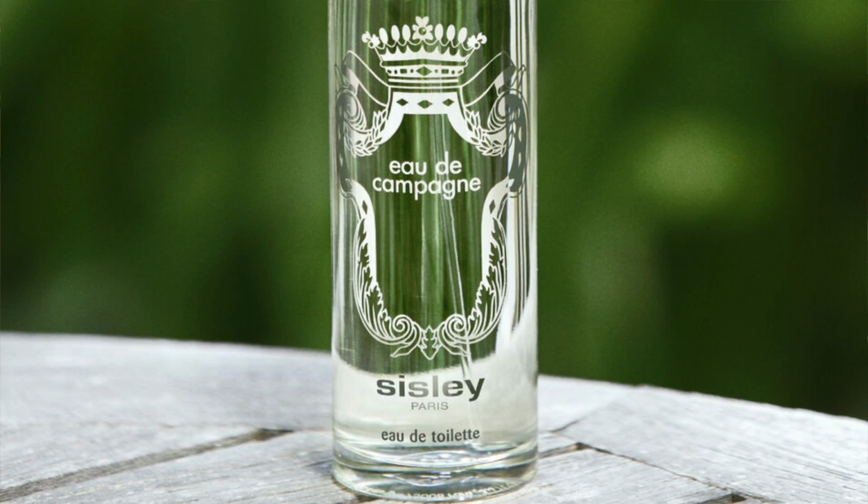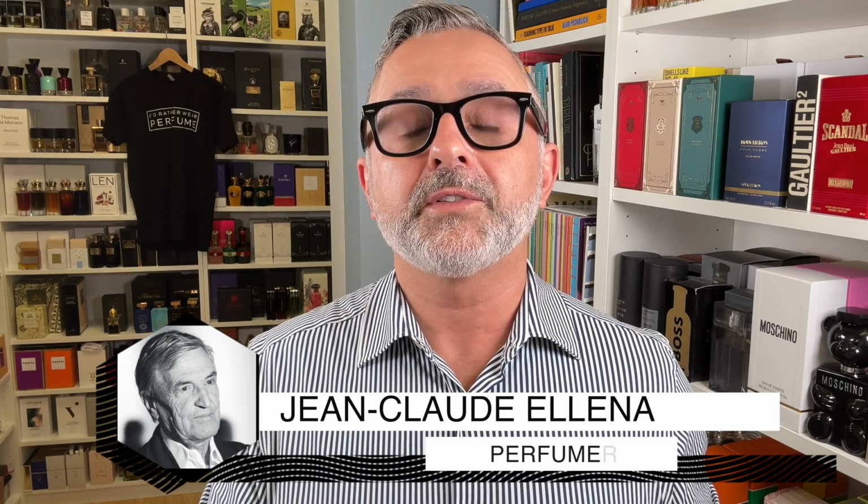It wears like an eau de cologne. It's light, it's refreshing, it's invigorating. It has that bitter herbal quality of the tomato leaves with all the other aromatic citruses and musky notes. Wonderful fragrance. If you haven't tried this one, please do. It's one of the best that Jean-Claude Ellena has created.